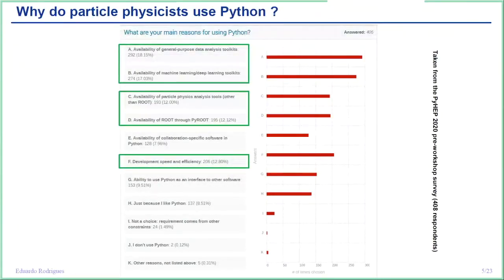This is something we typically say: Python is really nice and efficient when you want to iterate very quickly and do some quick design, some quick checks and so on. I'm not saying this is a solution for everything, but in many cases, certainly in the very iterative process of doing analysis, this can be very helpful.